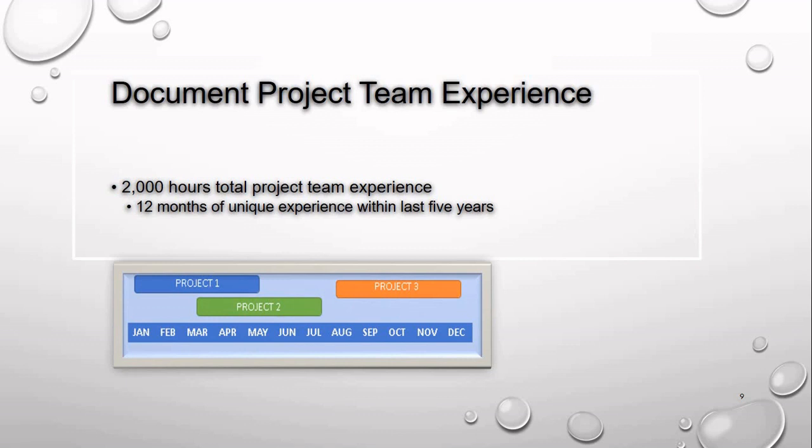So how will you document that experience? If you look at the picture below, project 1 starts from January and ends in May, and project 2 starts from March and ends in July. You'll see that there is an overlap between project 1 and project 2 from March till May. So the acceptable experience for PMI would be January till May between project 1 and project 2.